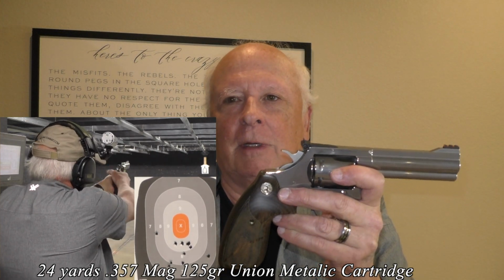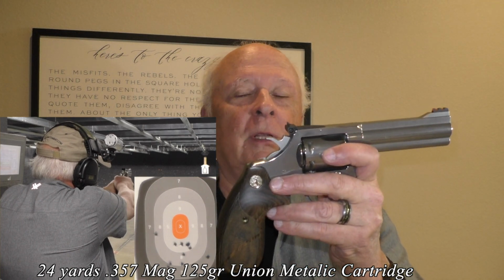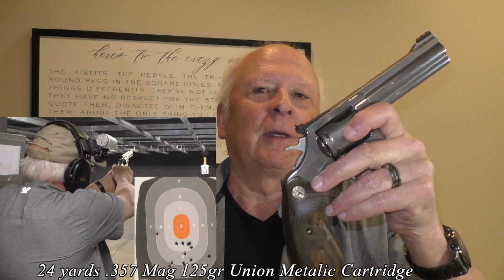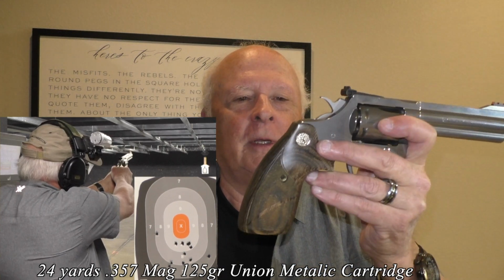I'm sure that it'd be hitting at 50 yards, even our 10-inch plates, possibly the 8 and maybe even the 6-inch at 50 yards. I'm not going to get an opportunity to try it because this gun belongs with family out here in Colorado, not back home in Michigan.